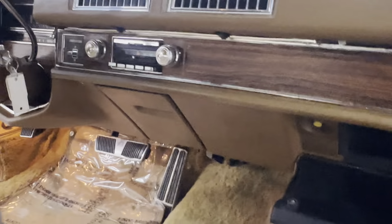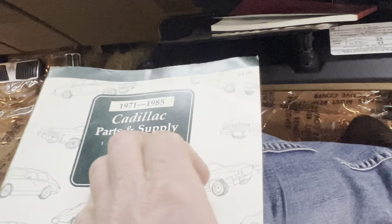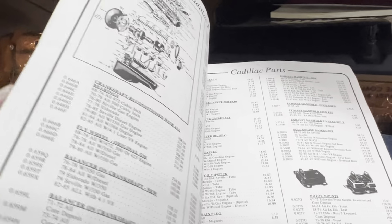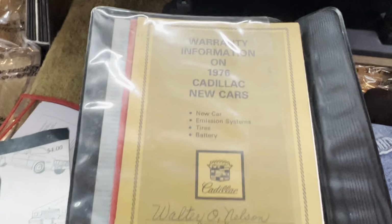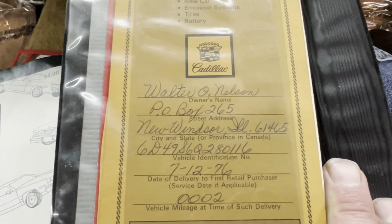Rear view mirror, it did fall off. I was looking for that little button. I need to find a button to put that back on. Here, I got the little kit to put it back on, but I didn't have the button. I need to go find one of those. Here's a Cadillac parts catalog. Original owner's manual. Here is the original warranty card, warranty information on this car.